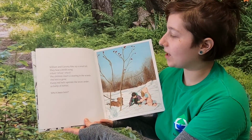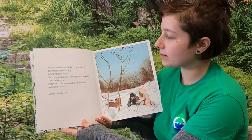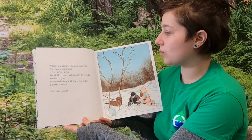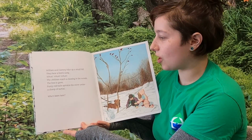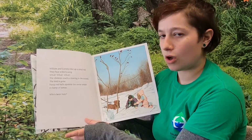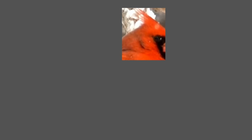William and Cammy hike up a small hill. They hear a bird song. Hoit, hoit, hoit. The children reach a clearing in the woods. The bird is gone. Fuzzy red balls sprinkle the snow under a clump of sumac. Who's been here? Here's our next hint.